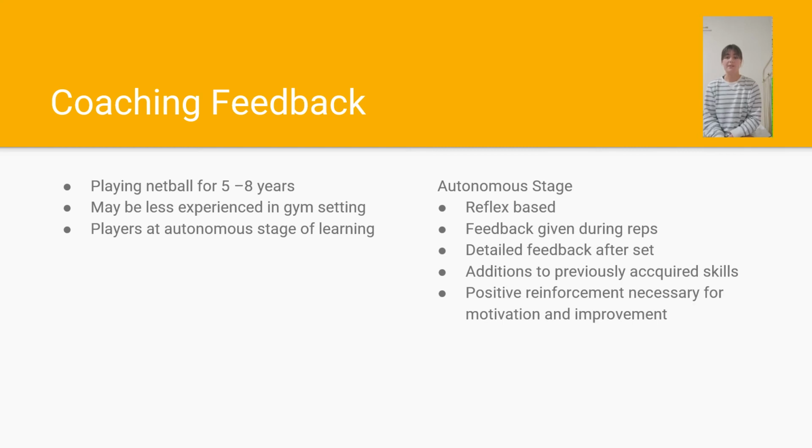As the under-17s team have an experienced training background, skills that they are developing during pre-season are merely additions to previously acquired skills. Coaching feedback should be clear, constructive, immediate, and specific. Positive reinforcement and praise is necessary to keep players engaged and motivated to improve.